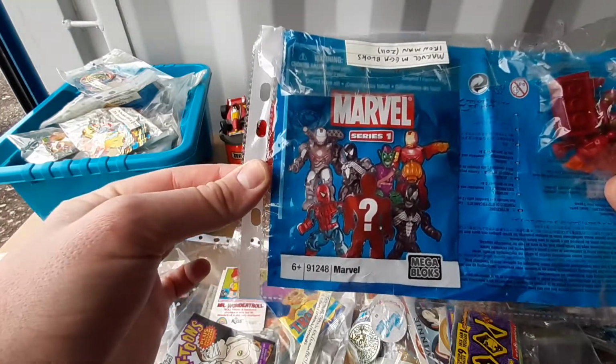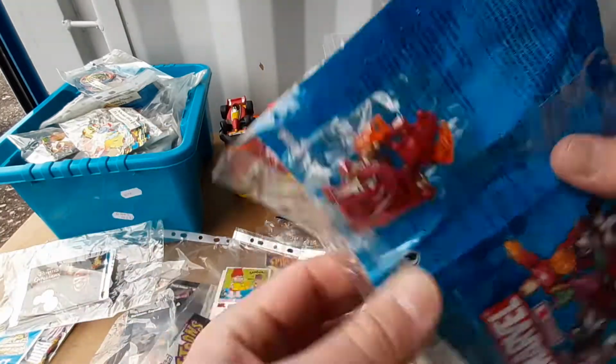And now we've got a Mega Bloks Marvel Series 1 figure. That is Iron Man.